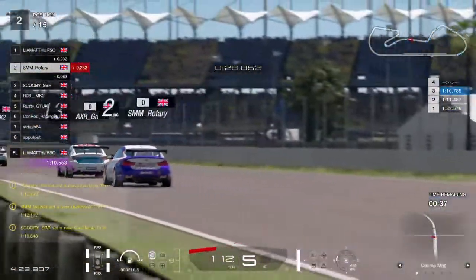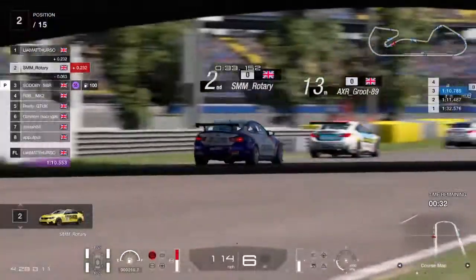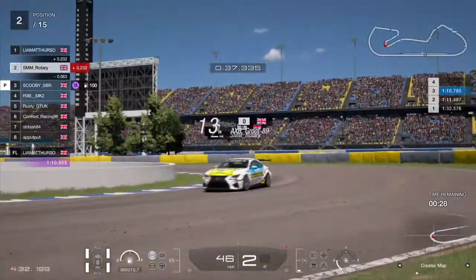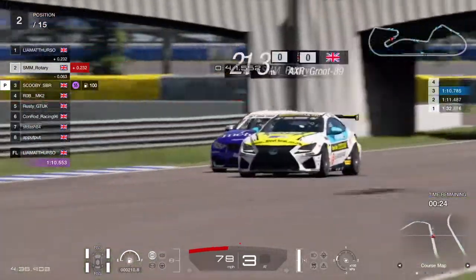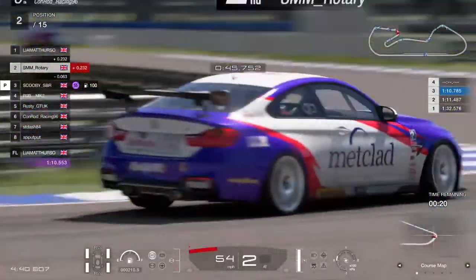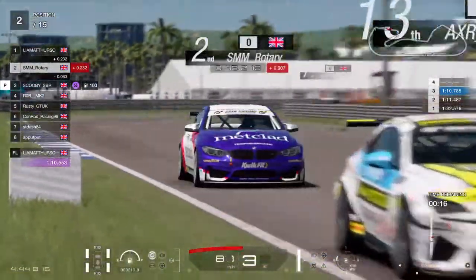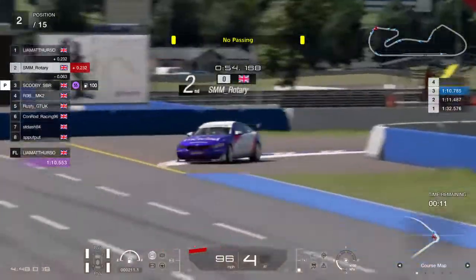I literally thought that Graham was Edwards, and I was like, wait, Edwards is in second on mediums? What is going on? That is hilarious. So the SMM drivers look like they like to be racy, because sitting second here on the softs, they won the last race. Are they going to go back to back?